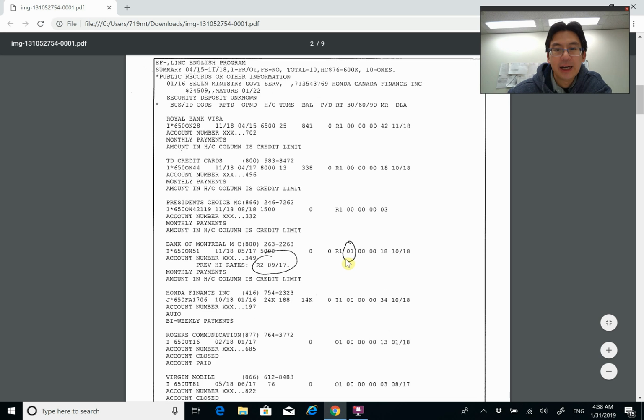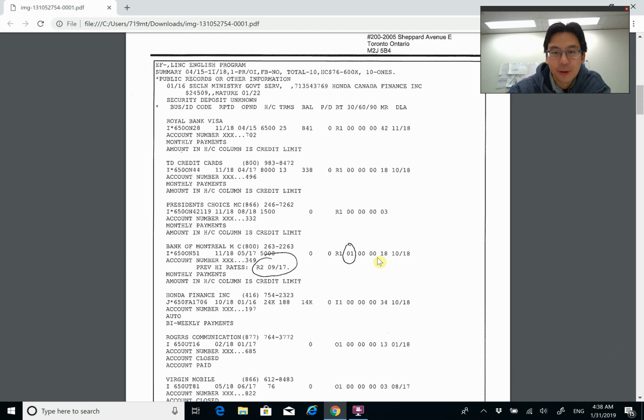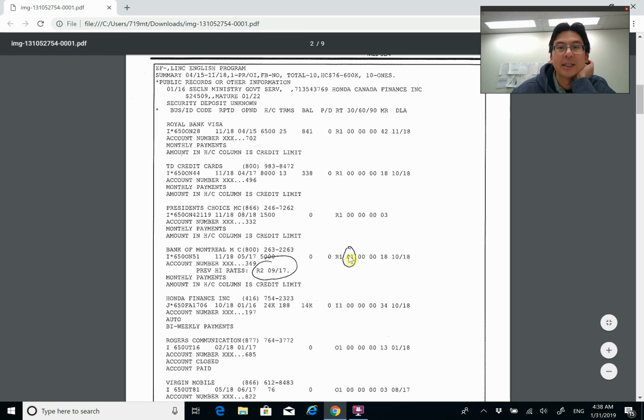If you look there, I already highlighted. There's one delinquency. I'm going to get into this portion in detail in a bit, so stay tuned. But you want to see these three numbers at 0. That's the best. But there's a 1 here. That means this guy was late on his Bank of Montreal MasterCard once, and the length of the delinquency is less than 30 days. Maybe he forgot to pay for two or three days. It doesn't matter, it falls into the less than 30 days category. This happened in September 2017, so that's only about one year ago.